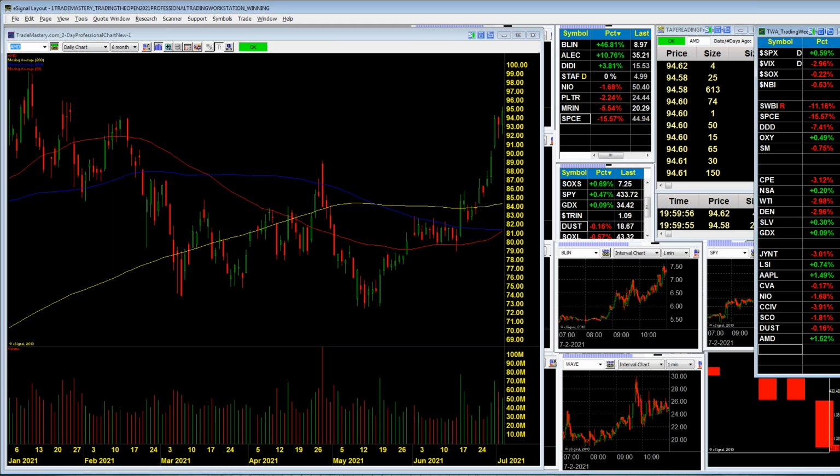What I don't like about it is what? It's right under the 100. So I'd be a seller of this instrument between the 90 and 100. Or at least if I were long this right now, I'd be trailing a stop right near 90 on AMD. I would not scale in until 102 or initiate a new trade. But the momentum's good.